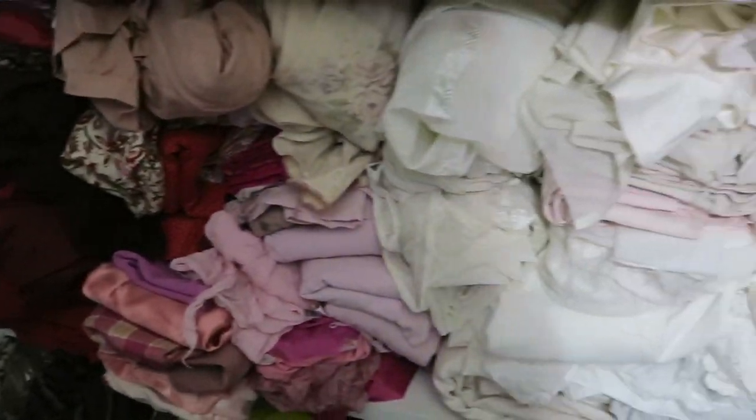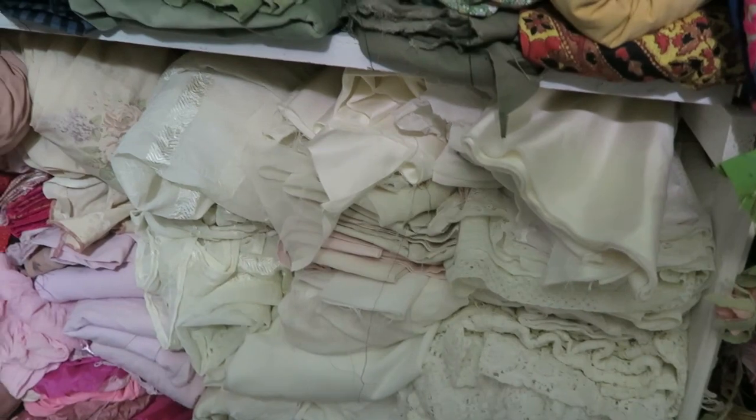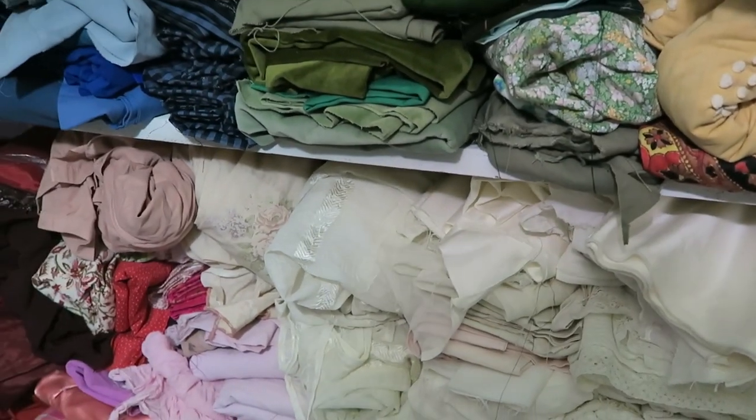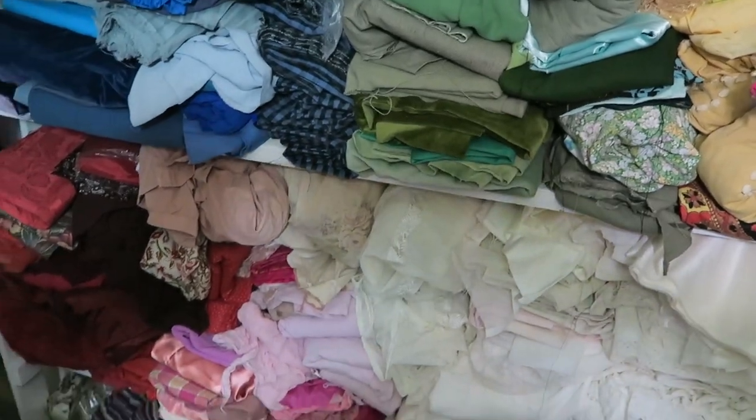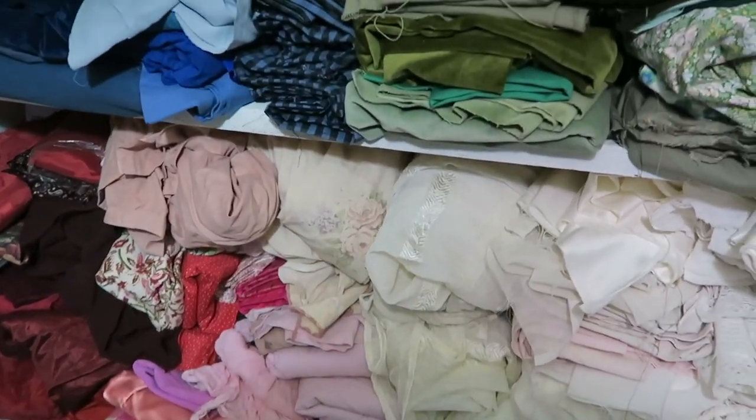Next shelf is now done. Oh my god, how good is it looking? I can't think of a better way of spending this weekend. I really can't. It's such a miserable end of January day. Oh, just look at that.